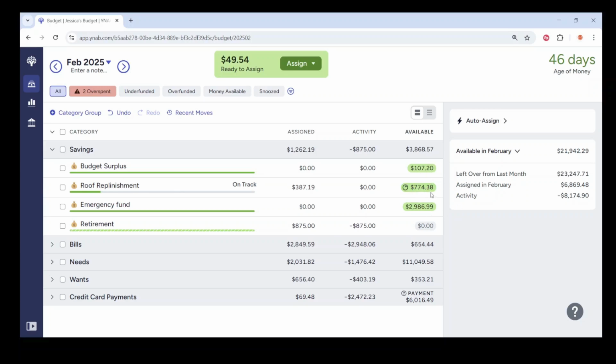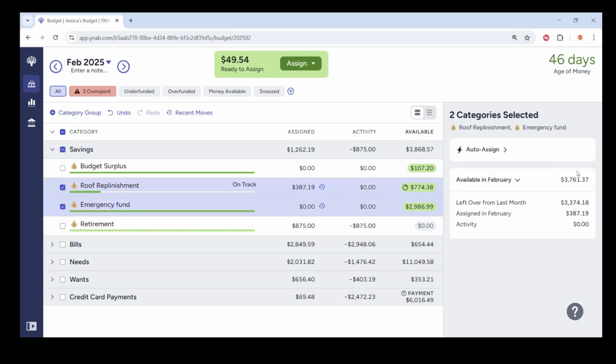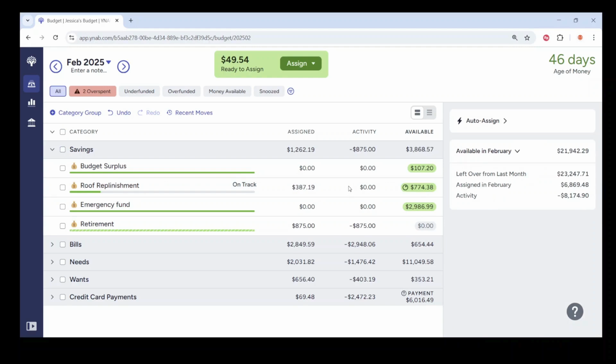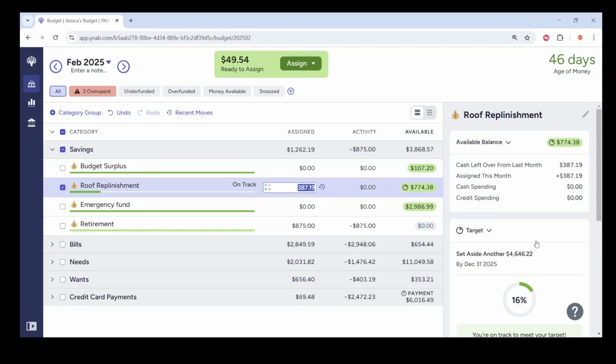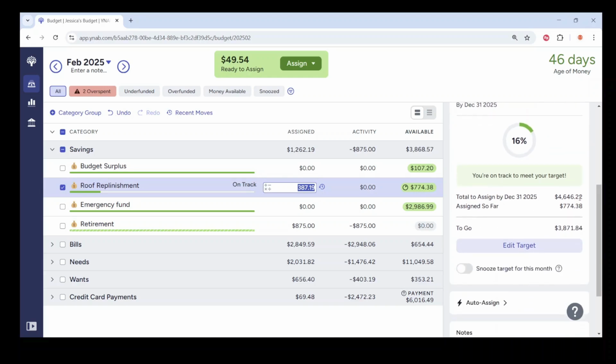What this roof replenishment fund is, this $774 is technically part of my emergency fund, and I count it as such. So I would call my emergency fund $3,761. But in January, I had to replace the roof on my external garage, and that cost me $4,646. So I set a goal because I had the money, so I went ahead and paid it in full. I set the goal to pay it off monthly by the end of the year.